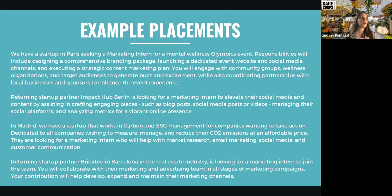And then a few others in Madrid this year, which is a new location. We have a startup that works in carbon and ESG management for companies wanting to take action. So dedicated to all companies wishing to measure, manage, and reduce their CO2 emissions at an affordable price. They're looking for a marketing intern that will help with market research, email marketing, social media, and customer communication. Really cool this year that we have two locations in Europe, in Spain, both Madrid and Barcelona.